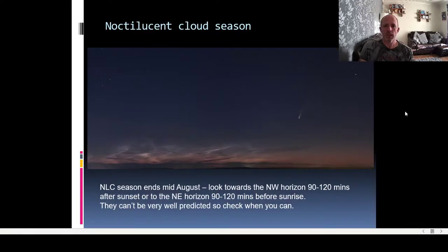Moving on now, noctilucent cloud season is coming to a close. This usually runs from late May to mid-August. As always, look towards the northwestern horizon about an hour and a half to 2 hours after sunset, or to the northeastern horizon about an hour and a half to 2 hours before sunrise. They can't be very well predicted, so it's worth checking each night if you're keen to get a view of some noctilucent clouds. You just have to keep checking. I think there are some webcams available if you do a search online from further east in Europe, which would probably start seeing them before we do here in the UK. So it can give you a little heads up to see if there's going to be much activity that night.